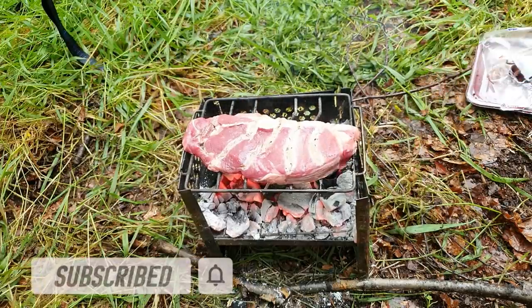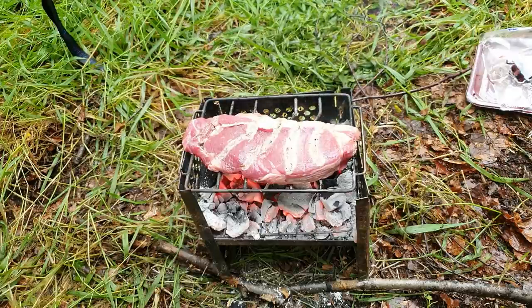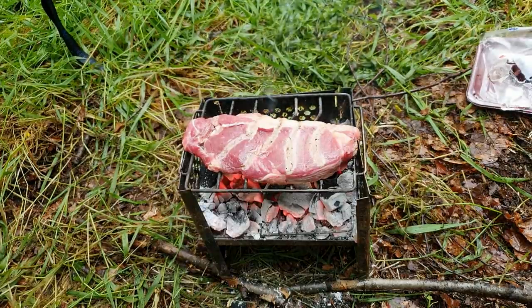Now, this will slowly cook the steak instead of burning it straight away with all the fire. This will slowly cook it. And you know what? There's no rush whatsoever. We have all day for this. We really do.